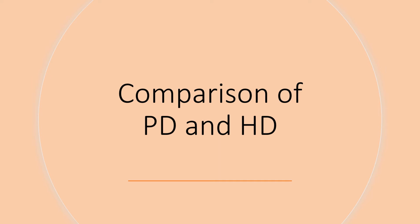So, as you can see, both hemodialysis and peritoneal dialysis involve diffusion. Both of them require a dialyzer of some sort, either an external dialyzer or the semi-permeable peritoneal membrane. But they are vastly different procedures. Let's now compare some of the differences.